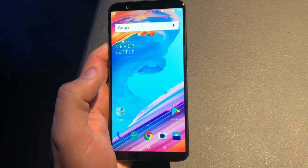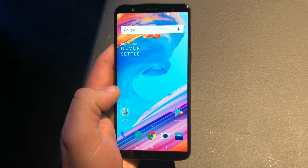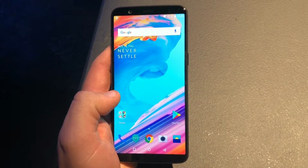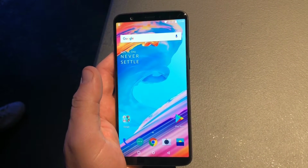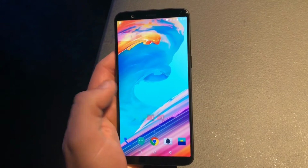This right here is the 8 gigabytes of RAM, 128 gigabytes of storage model, and they have a 6 gigabyte, 64 gigabyte onboard storage model. Both of them are super fast. This one right here obviously is the powerhouse of the two. Super fast, probably overkill for what they have, but it works great.